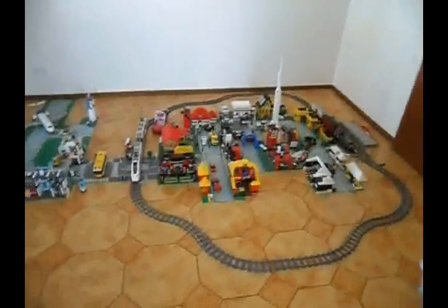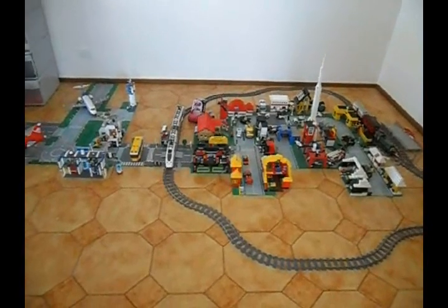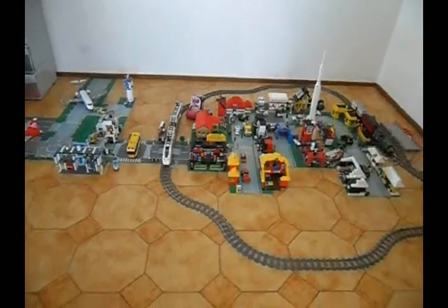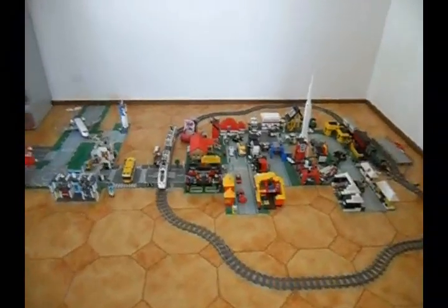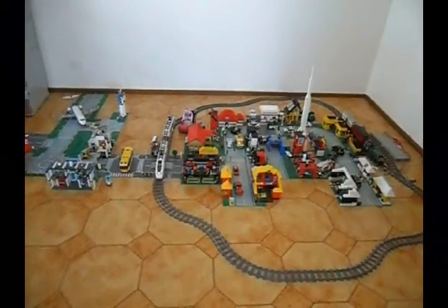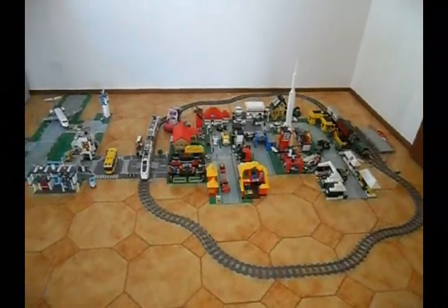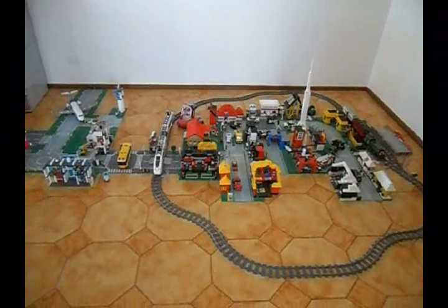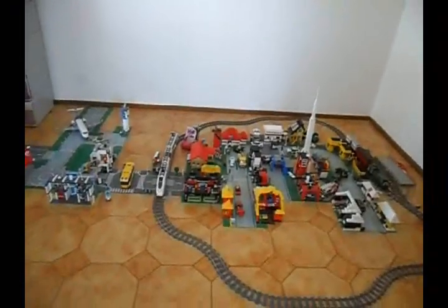Hello everyone, and today I'm going to be doing a town tour of my Lego town, Legona Brickville. Now this is not a town update. In a town update I just list all of the recent changes that have been happening in town recently. But I'm not doing that, I'm doing a proper town tour. I'm going to show you every single building in town, but before I can do that I have to show you some facts about Legona Brickville.